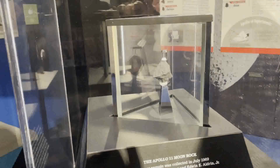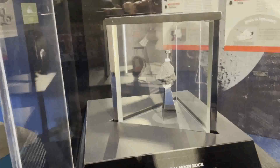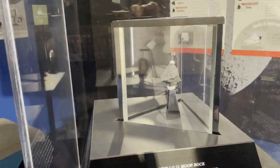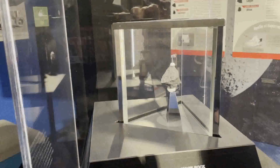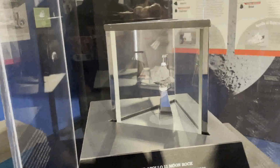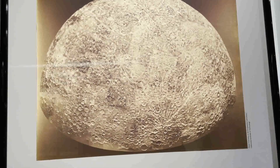All right, this lunar sample was collected in July 1969 by astronauts Neil Armstrong and Buzz Aldrin. It is composed of fragments from the moon's original crust, which is over 4 billion years old. Scientists call this type of rock vesicular basalt. What do you think?